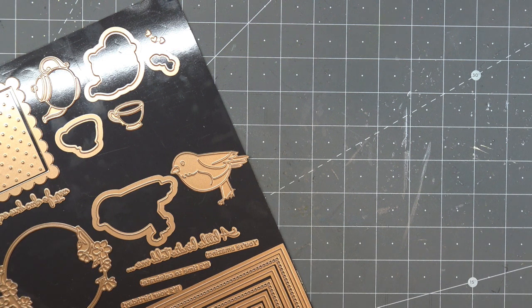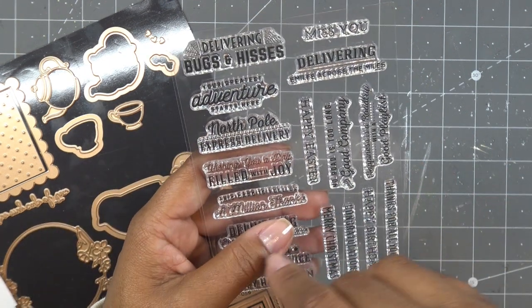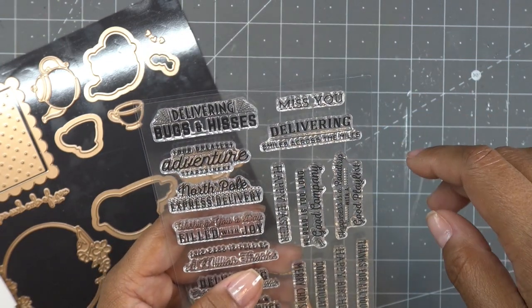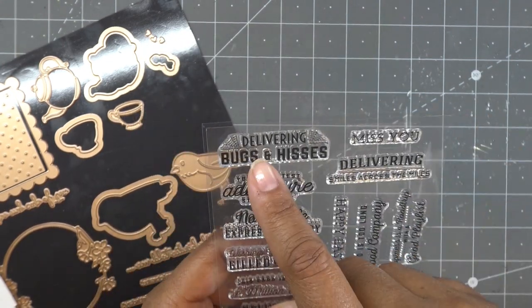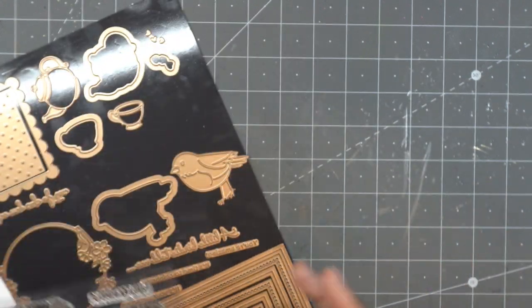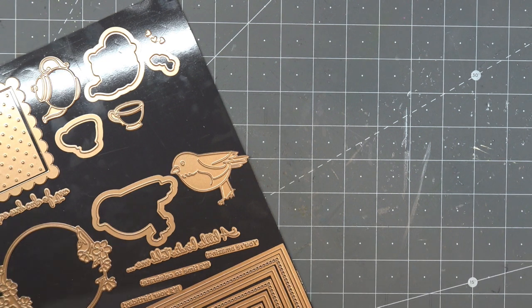And then the stamp set. So what I like about the stamp set is that it goes back to Sunday Drive with all different occasions, okay? So there's North Pole Express Delivery, wishing you a day filled with joy, Happy Easter, delivering smiles across the miles, delivering hugs and hisses. And if you have the original Sunday Drive, you probably have a lot of the little dies that go along with it that are fun to mix and match for the seasons. And so that stamp set will help you round out those cards.